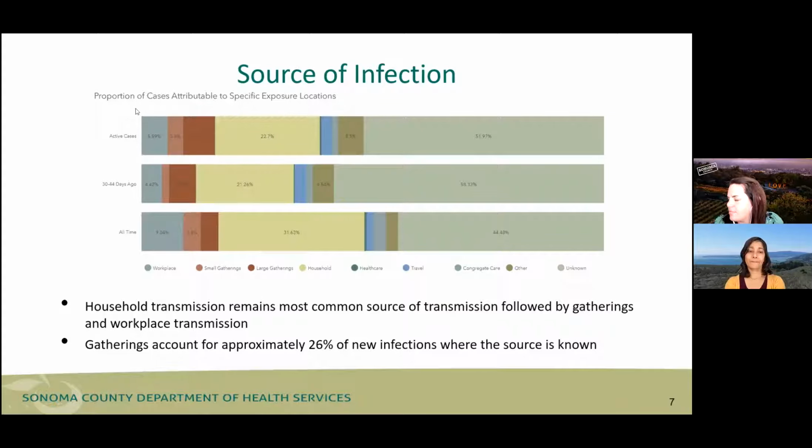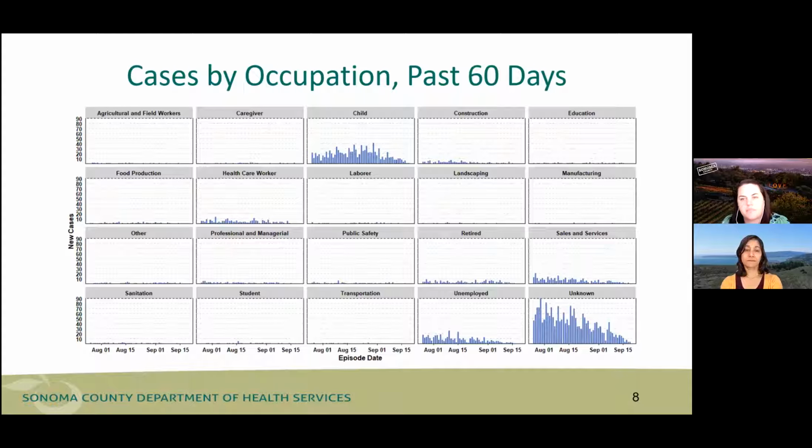But among the proportion in which we do have enough information to make a determination, we can see among active cases that household transmission, represented here by this color, accounts for the majority of cases that we see, followed by gatherings, large and small, currently at about 26%, accounting for 26% of cases with known source of transmission, as well as work site transmission. And we'll look a little bit more at cases by occupation.